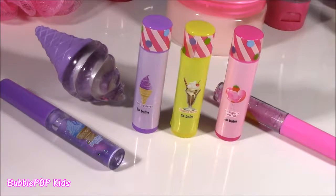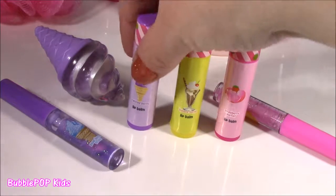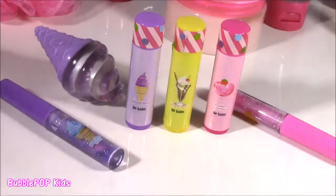Here's another look at that set. I am just amazed by this. I think it was like $5 for all of these. They are such good quality. I'm gonna pop them in my purse. I'm gonna use these. I'm not gonna put them in the collection. I need to use them.